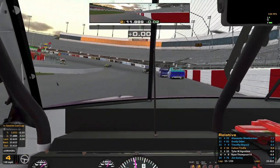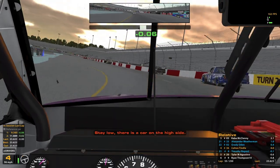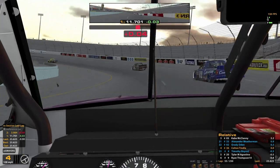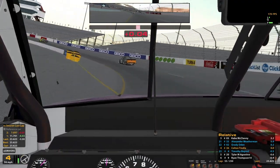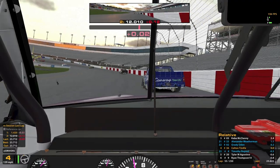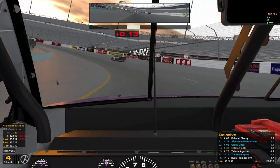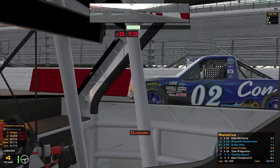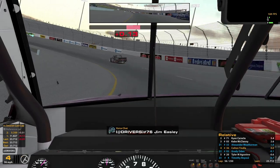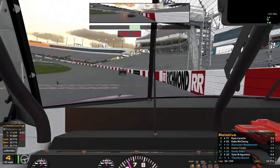Couple lap trucks ahead. Outside. Stay low. There is a car on the high. Low, just in case. Looks like we had room, though. Gavin, go ahead. Clear outside if you want it. I'm trying. Clear him.